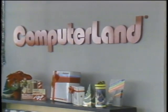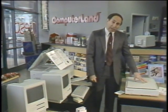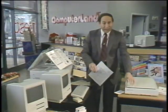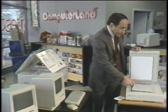At this Computerland store in Foster City, California, there's a new piece of hardware competing for display space, a desktop scanner. There are still keyboards and mice, but increasingly people are using optical scanners to input information into a computer. Today we're going to take a look at the latest in image scanning technology on this edition of the Computer Chronicles.